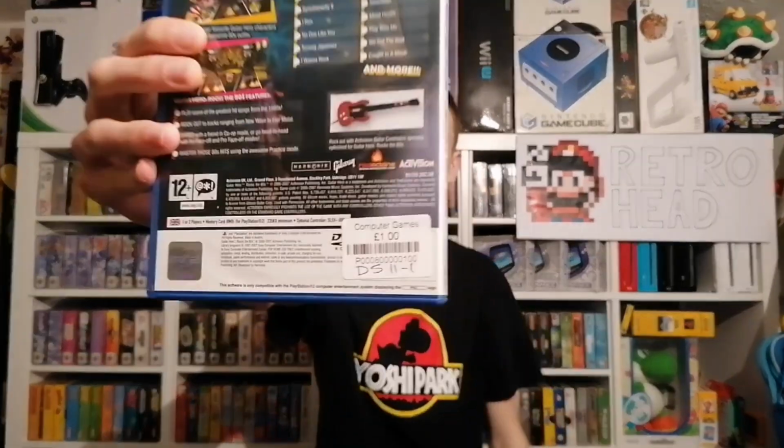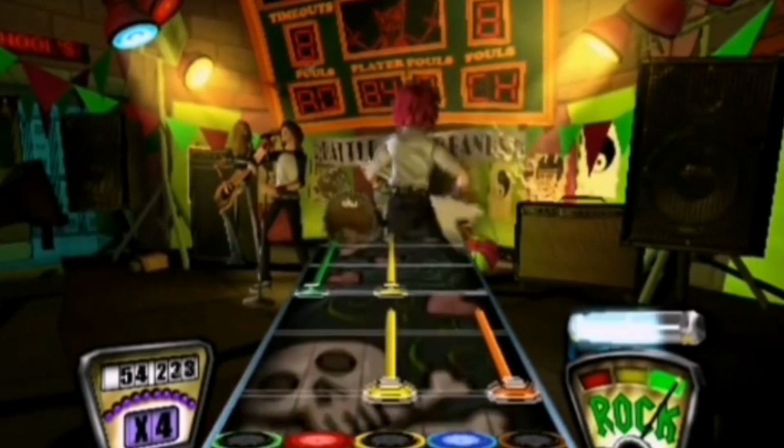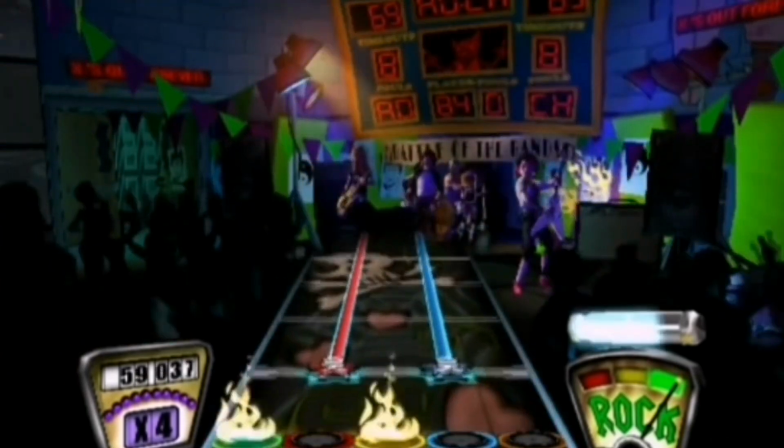Now, as you can see, £1 paid on the back. These are all £1 each. And on the PS2, I don't actually have a Guitar Hero controller, but I'm sure I'll find one at a car boot at some point. I'm always going to car boots, so I'll probably find one cheap at some point.